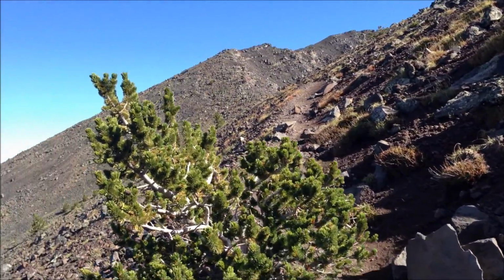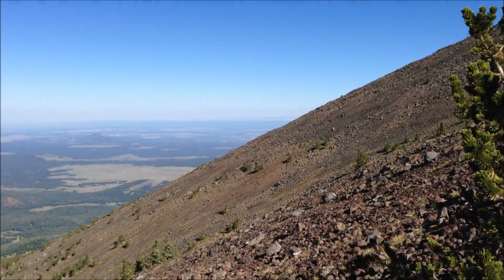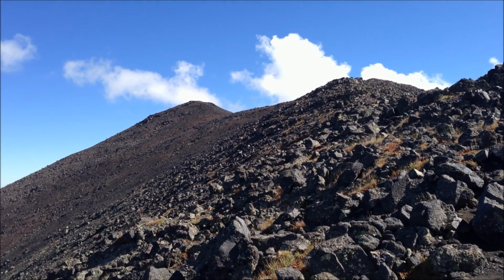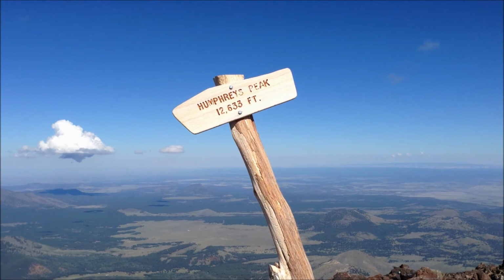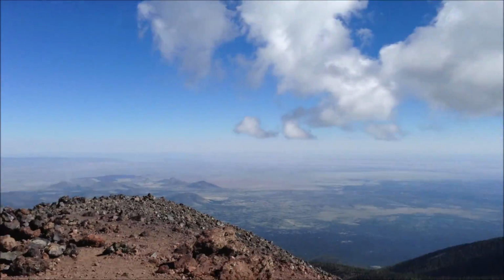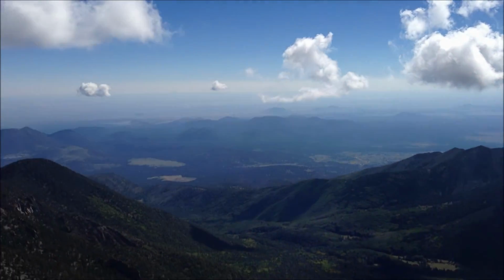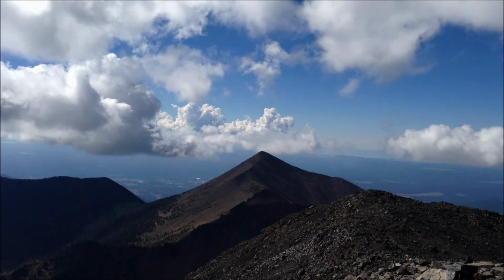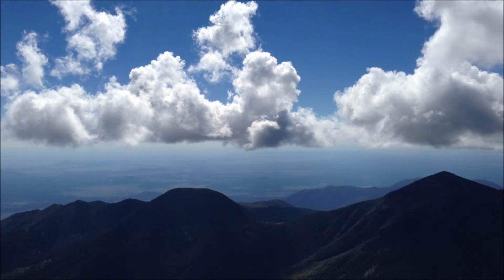Making good progress. Just want to point out how beautiful it is this morning. And way out there, it's the Grand Canyon. There's the summit, straight shot. Should be there in another 10 to 15 minutes. Humphreys Peak, 12,633, tallest peak in Arizona. Remember, this was a volcano. Can you imagine what this thing was like when it blew up? Down there is Flagstaff.